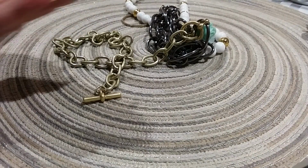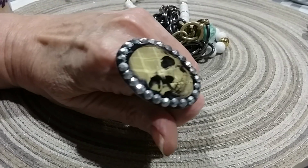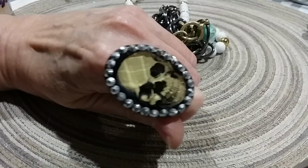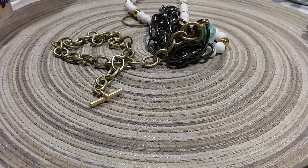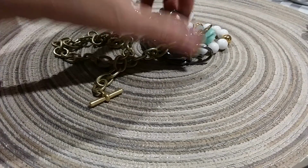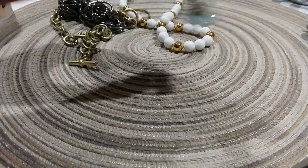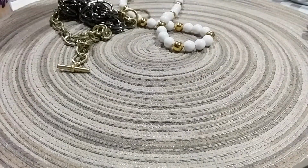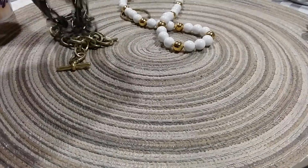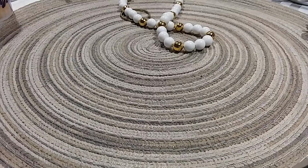Ooh, look at here. Perfect for Halloween. For people who stay up too late at night, it could get scary. We have another little earring. It's very pretty. I like that. Very Victorian, romantic type earring.